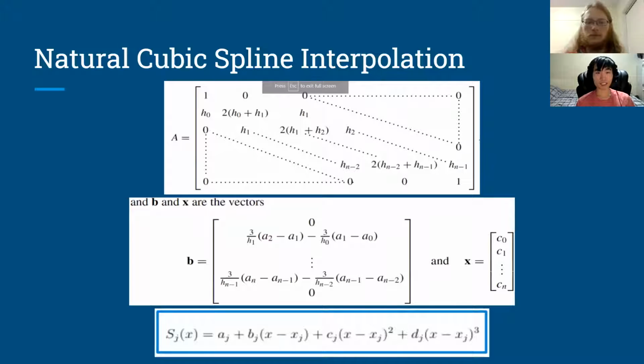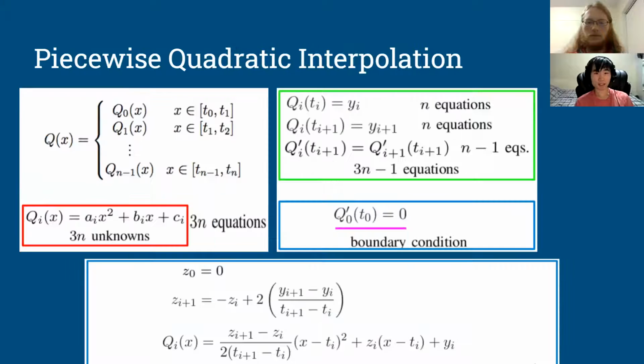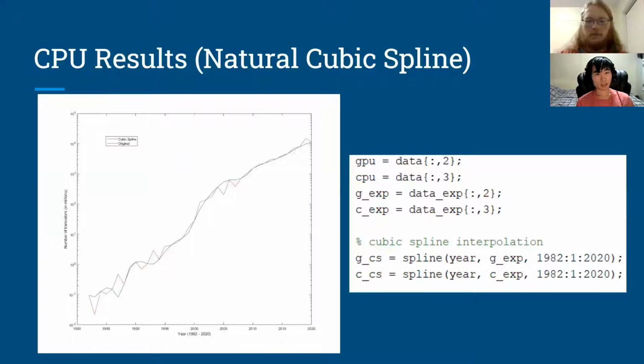So a little bit on the natural cubic spline interpolation. We've done this through the lectures, so I guess we won't be spending too much time on this. And same thing here, these equations were provided during the lecture. You can pause the video and check these out at your leisure. All right, so to start off with the natural cubic spline interpolation, these are the results for our CPU. You can see on the graph the interpolated values in blue and the original data set in red.